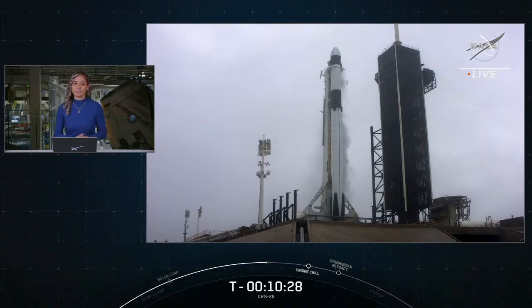Just read the instructions today. And if successful, it will mark the 153rd recovery of an orbital-class rocket. We're now at T-minus 10 minutes and about 20 seconds until liftoff, with the range looking good. We are still tracking weather for an on-time launch today, so we'll turn it back over to you, Jasmine.